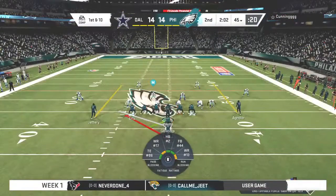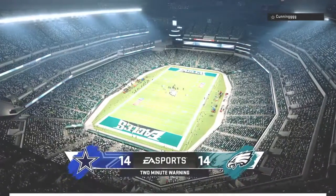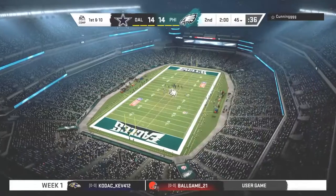Well, they don't need to run another play here before the 2-minute warning. Let's see if they do it anyway. Second quarter, 2 minutes to go. Tie ball game.